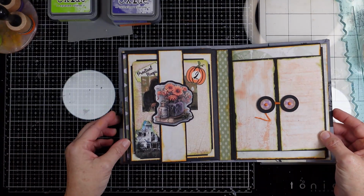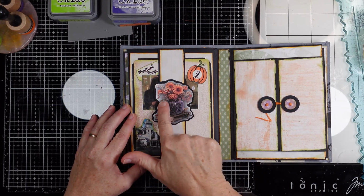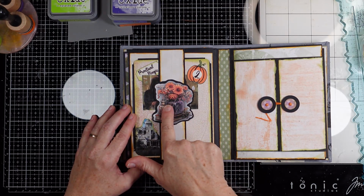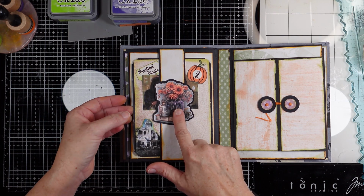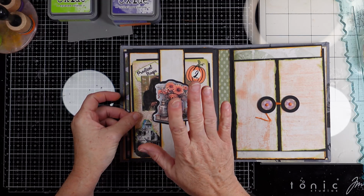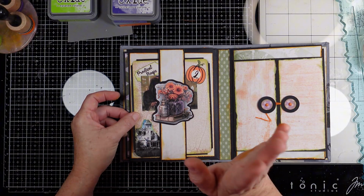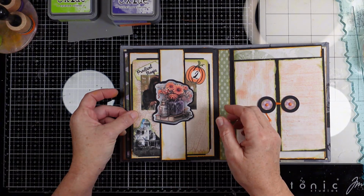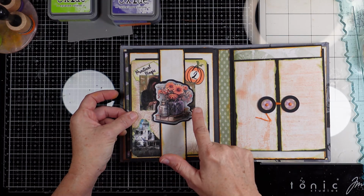Then for day 2, we had Practical Magic. So I started here and used the embellishment from the freebie for what I thought represented Practical Magic. Remember, these images don't have to go with just my movie. If it fits any of the movies you're doing or journal, use it in any way you want. I backed it on some black cardstock, fussy cut that out.